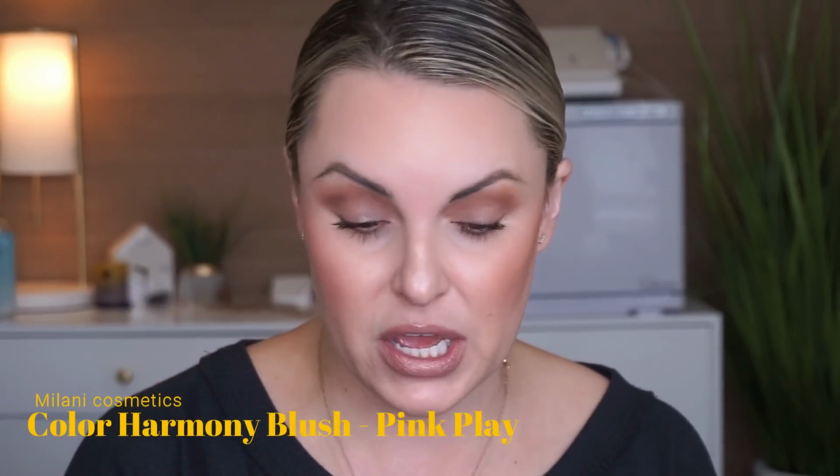Now, the dupe for that, though, is this one by Milani. This is actually an oldie but a goodie, and it is stunning. Every time I wear it, I get so many compliments on it. This is called the Pink Play Rose Unique, I think, number 1. So this is a really great dupe for the Ecstasy in Charlotte Tilbury.